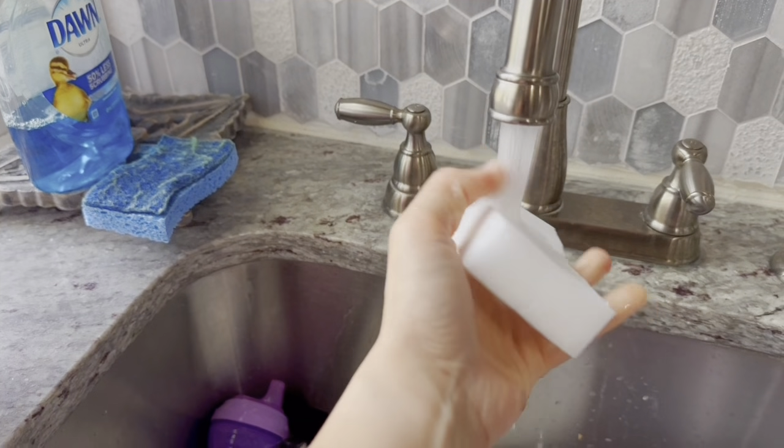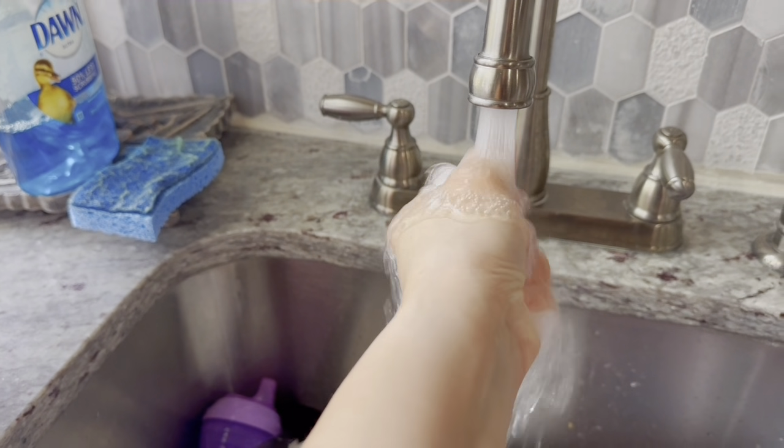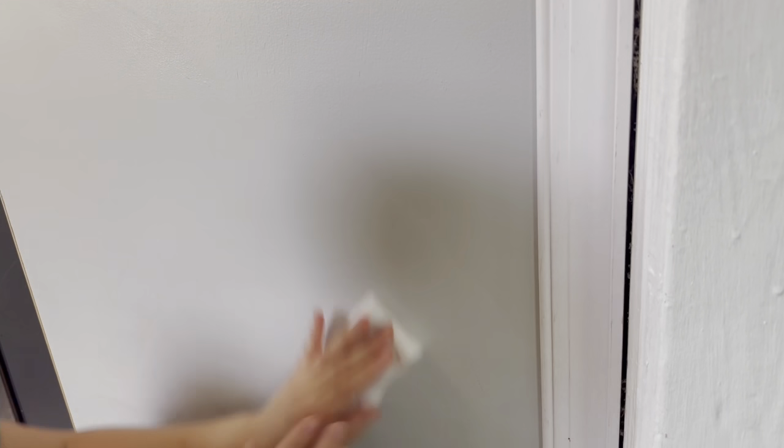There are some markings I need to get off of the wall, so I'm just using this miracle sponge, and I'm going to be taking all the marks off of the wall. They're on the wall and also on the floor, so we're going to get through this, get these walls and also the floor nice and clean.